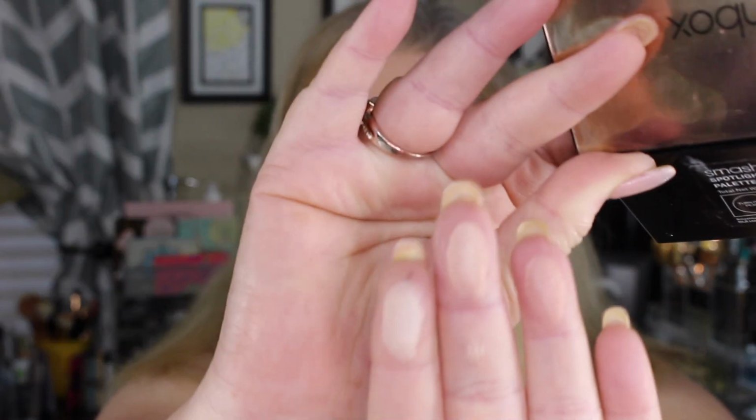But let me go ahead and swatch them really quick. You can see the colors. If I focus, there we go. They're just stunning. They blend in beautifully with your skin. I've never had this be a problem like so many other highlighters do when you have any type of texture. And as you can see, it gives a subtle glow. It's not that bam in your face. It's just a nice, subtle, everyday type of highlighter that you can wear.